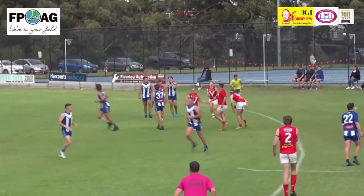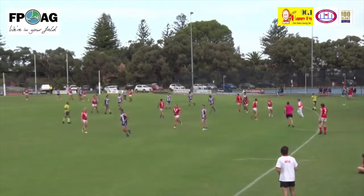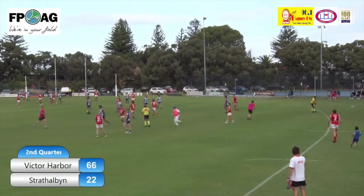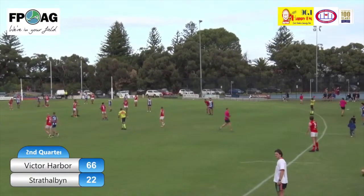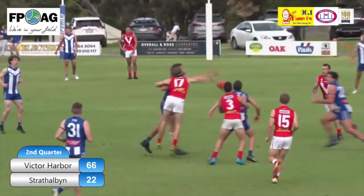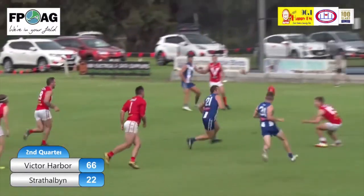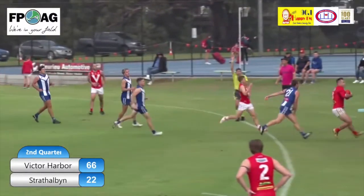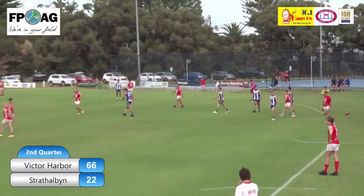It's touched before it goes across the line, and the boundary umpire will come along and throw it in. In he comes now. It's good. The boundary umpires are getting the ball in. The only thing is the ruckman is standing too far back. Here's a chance now for Strath to pick it up again. O'Grady. And Victor making sure he didn't. They got on the right side of him then.